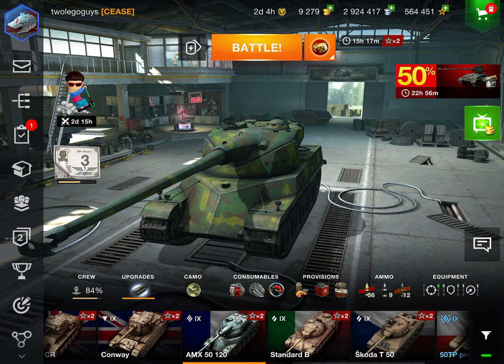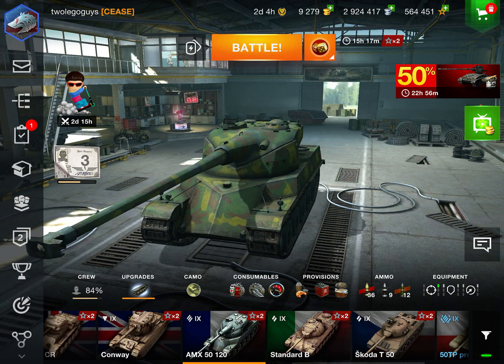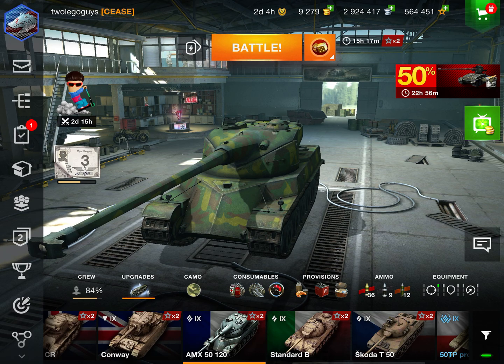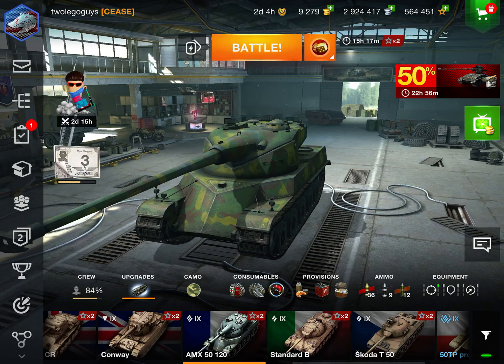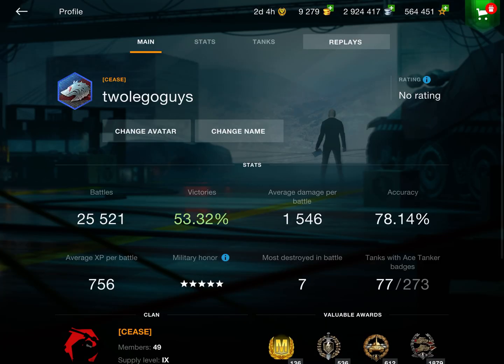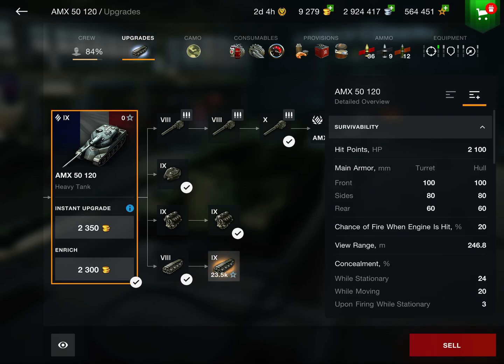Today we're going to be doing a review of the AMX 5120. This is the Tier 9 French autoloader heavy tank. That is quite a good tank in my opinion. I actually enjoyed grinding this tank quite a bit. We're going to be doing a review of this tank here, but before we do that, we're going to just go over the statistics of the tank real quick, and then we'll jump into some replays here.